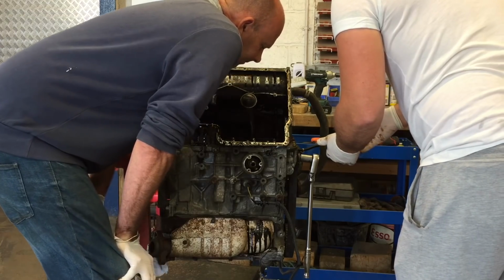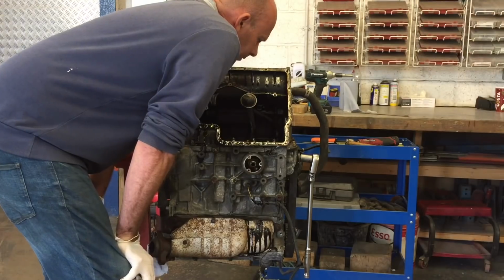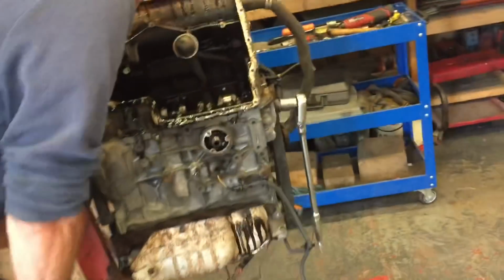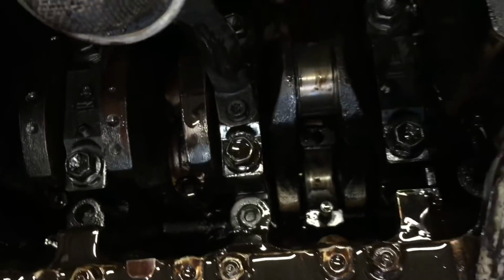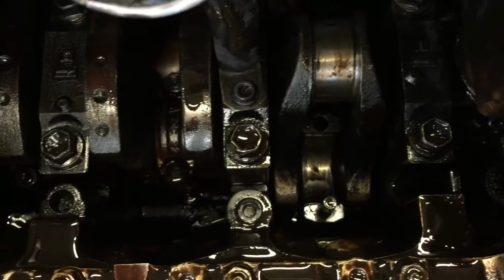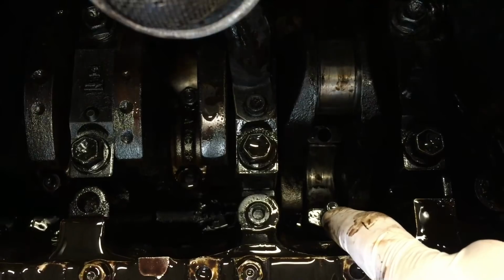Strange, isn't it? We'll bring that in and show it. I've never seen that, Chris. I was expecting that to be snapped or melted. The light's not good. It's fine, you can see it now. Guys, can you see that conrod's not even connected?